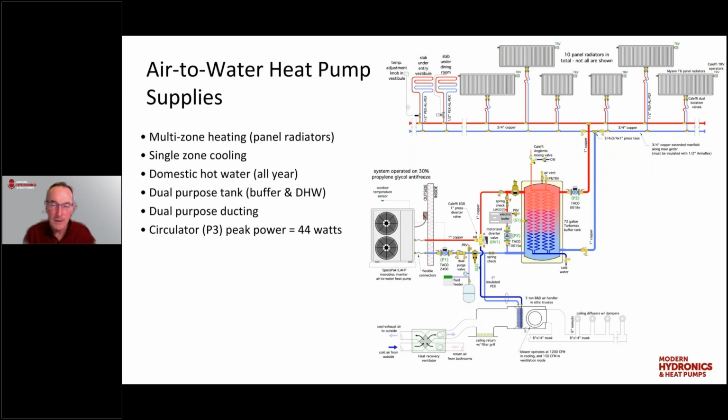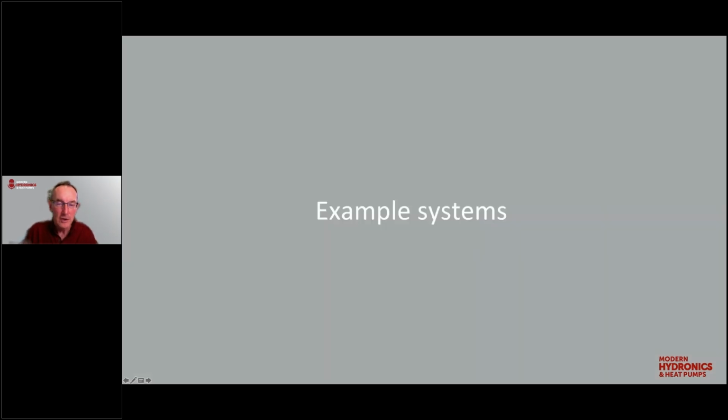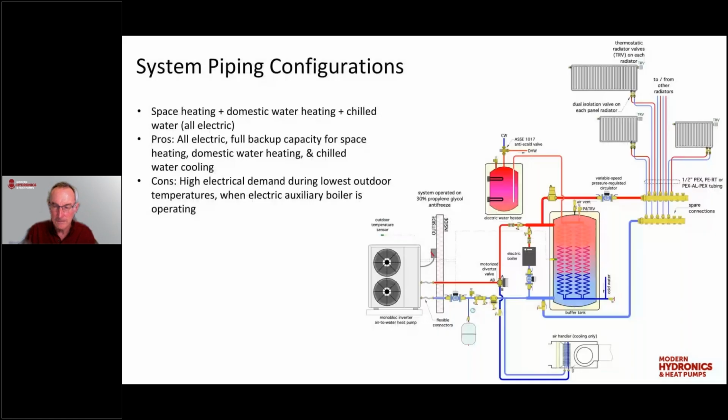The last point I want to make, there's a lot of components here that would have to be individually specified, purchased, and assembled on site. And as you're going to see, the Enertech approach is to take much of this and put it together into a compartment that is going to speed up your installation.